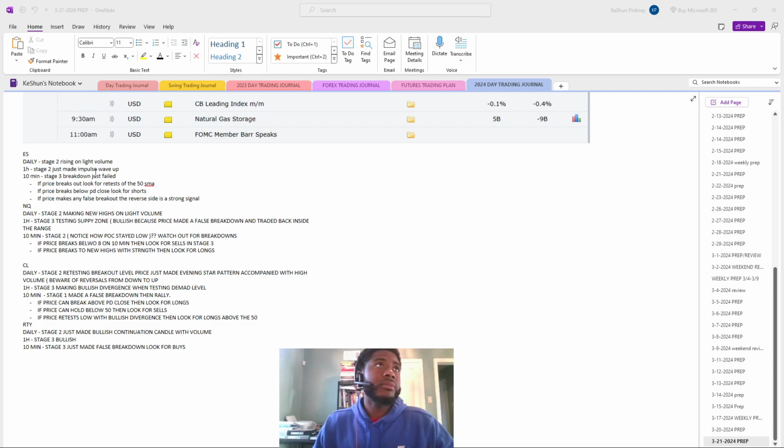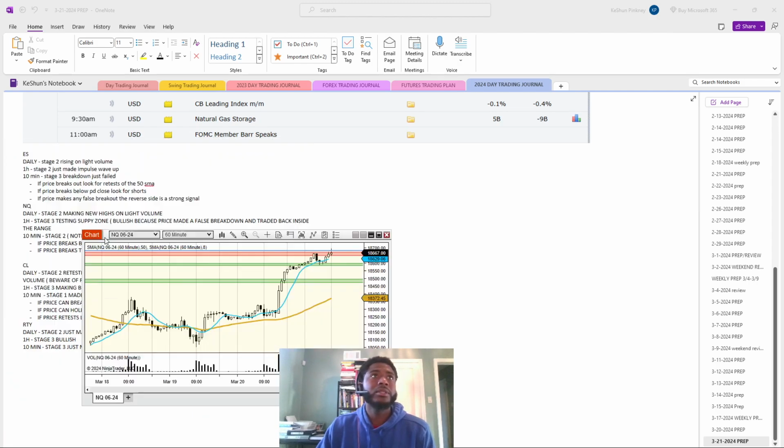10-minute stage three breakdown just failed. I'm looking at that to my left monitor. Now we just look like we just made a false breakout. That could be bearish. But overall, I'm bullish. I'm gonna wait and see what these internals tell me. The Nasdaq, same thing. Stage two, making new highs on a daily, hourly.